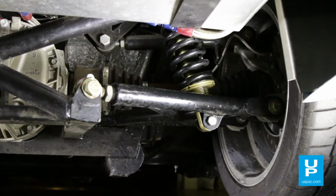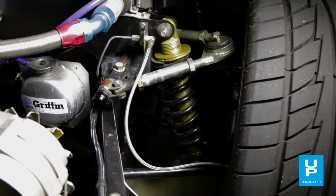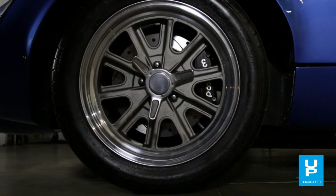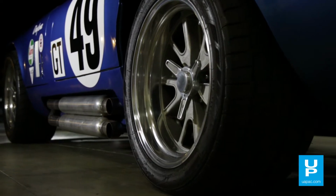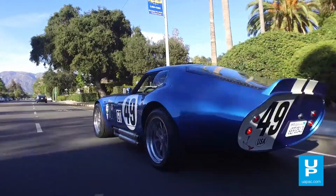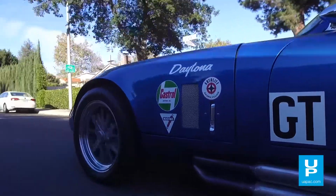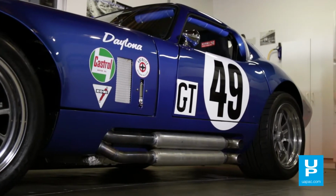It's an independent rear suspension off of a modern Thunderbird. The brakes are Wilwood 6-piston in the front and 4-piston in the rear. They're actually 2-piece rotors in the front, and I mean, it's more braking. It's a 2,400-pound car, and the engine is about 430 horsepower. So really the power, the braking, the suspension is really more than you'll ever need.